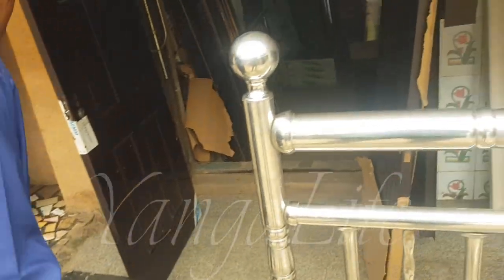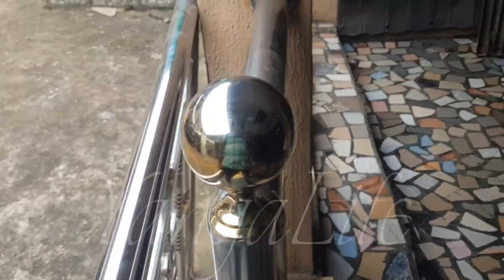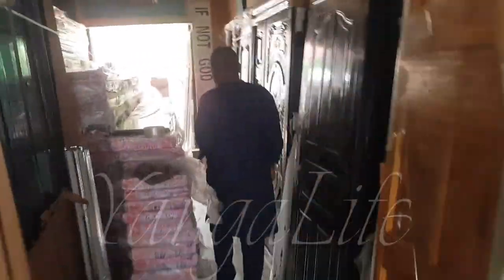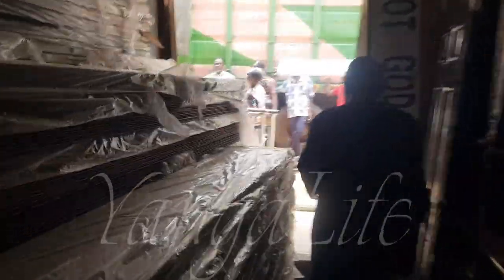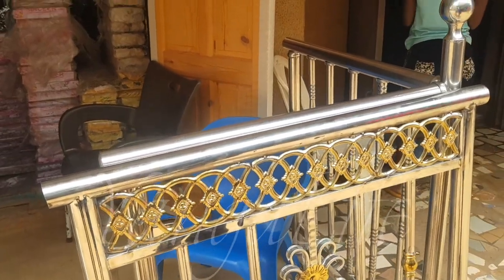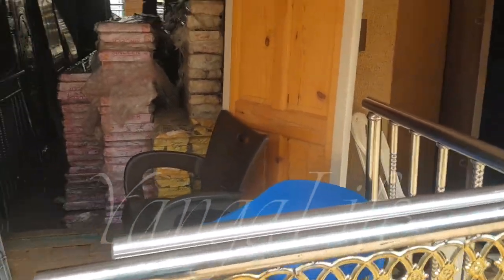This one is by square meter. By square meter, how much? It depends on the design. Like the design you have is 27,000, this design is 28,000, this design is 30,000. Depends on the design, 1 square meter. This particular design now is how much? 28,000 per square meter, as it is now.